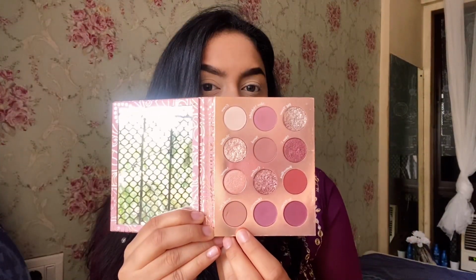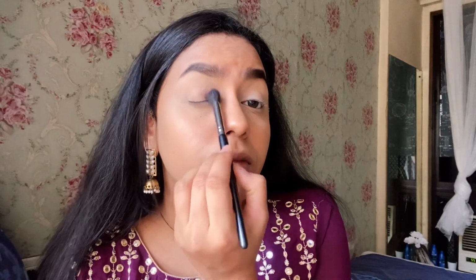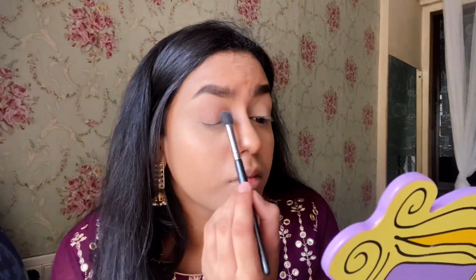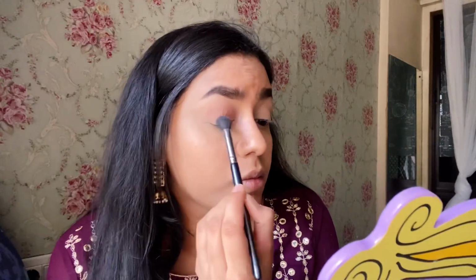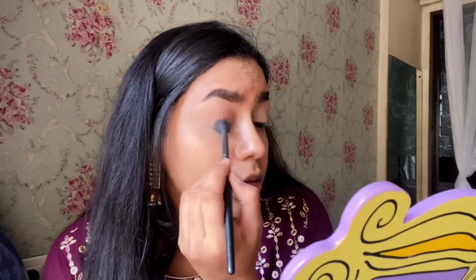And I'm taking this brownie shade right over here and I'm just blending it out all over my lid. And the reason why I'm using this brownie shade is because it's not just a brown, but it has that hint of mauve in it. Like you guys can see it on my lid, it doesn't look like a brown, it looks like a mauvey brown. So that's the reason I selected this palette.